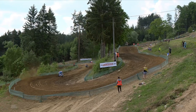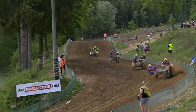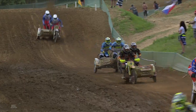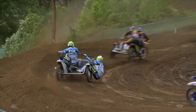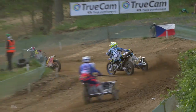Goodness me, Stuart Brown took some air time there. The front wheel was high in the air, came down with a terrific thud. There is Stuart Brown and Joe Millard. And I think he's going to start pressurising Hermans, I think. But Hermans must have passed him, because he must have made his way through from the second row.